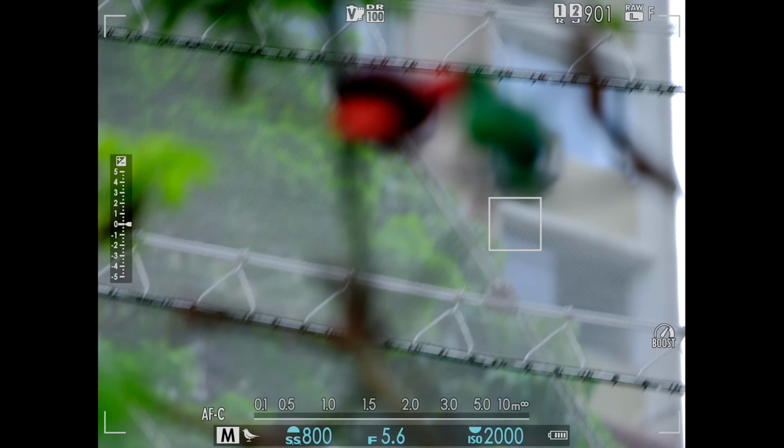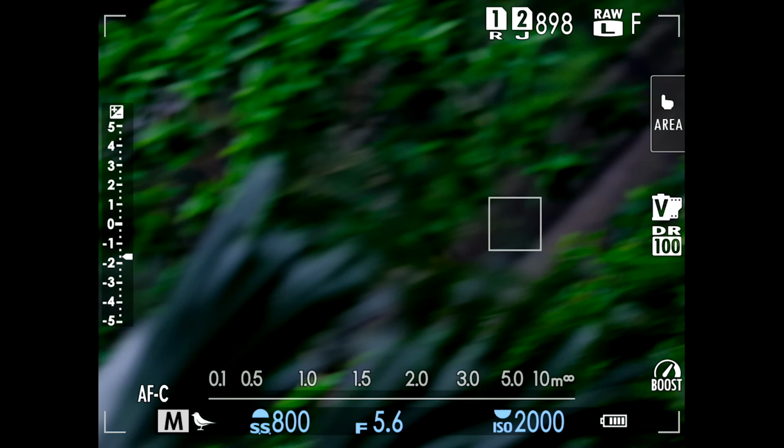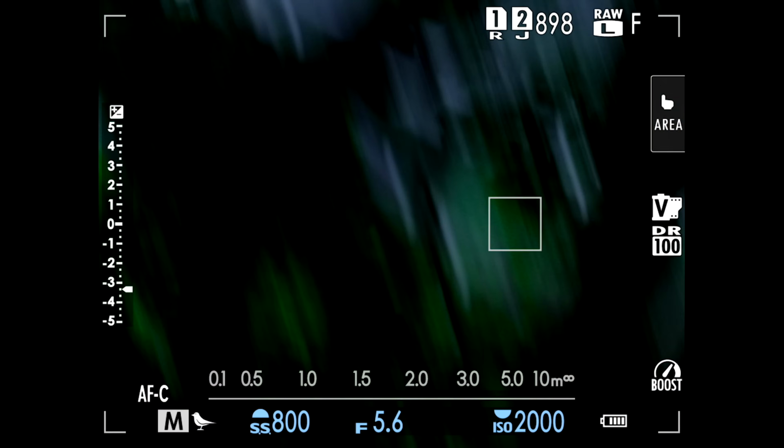You see that? Okay, now manually focusing. Doing nothing. Come on, get the bird. Seriously, what are you doing? And now they just flew away.